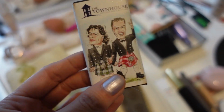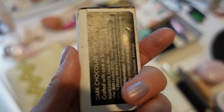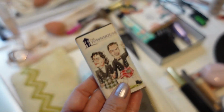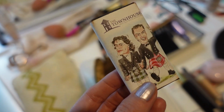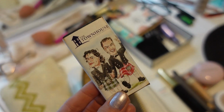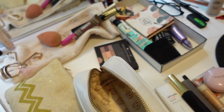But anyway, this is the 2 guys from the townhouse, and this little chocolate. Highly, highly recommend this place. It's in Perth. I have never stayed at a place like it, it was just so good. It was the best bed and breakfast I've ever stayed at in my life, hands down. So, that was that.